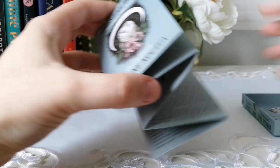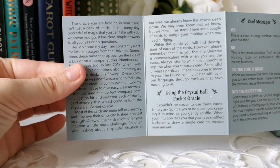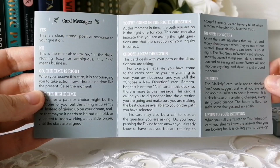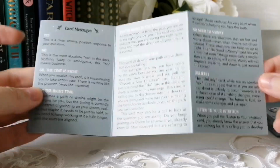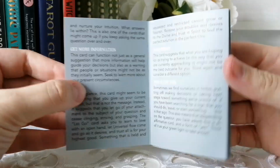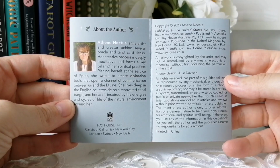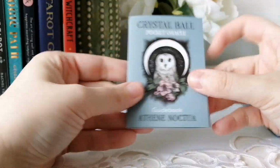It comes with a little pamphlet rather than a book, which is fine. It's only 13 cards, so that's okay. And then we have the card meanings. It still gives the card meanings, even though the cards are pretty straightforward. But this is great if you want to read more about where the creator is coming from, in my opinion. So I'll probably just read it for that reason, and then go my own way by intuition. Here's about the author. So yes, I'm really excited.